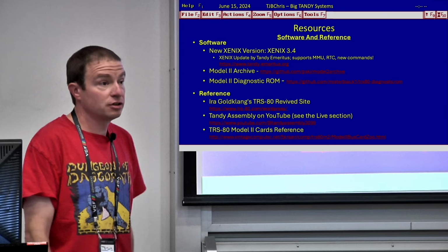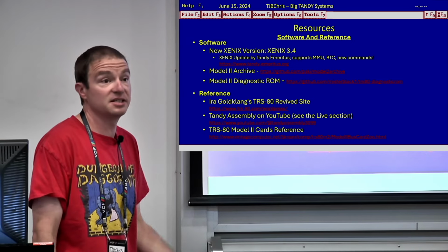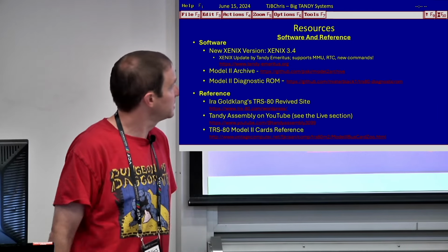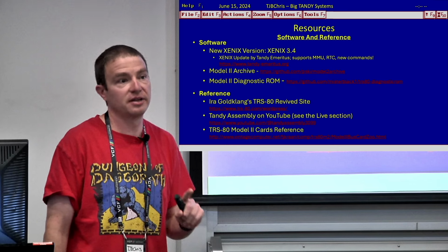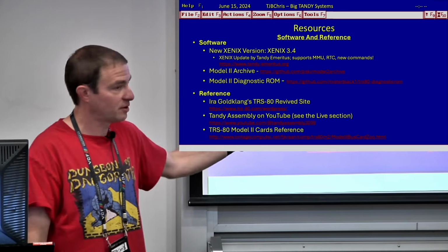And of course, there's additional references. TRS80.com, Ira Goldklang's site, the Tandy Assembly, the yearly Ohio meetup where Tandy folks get together. Check out their YouTube page. They have a lot of live presentations on there, and it's a good reference point for these systems. And there is a TRS-80 cards reference as well.